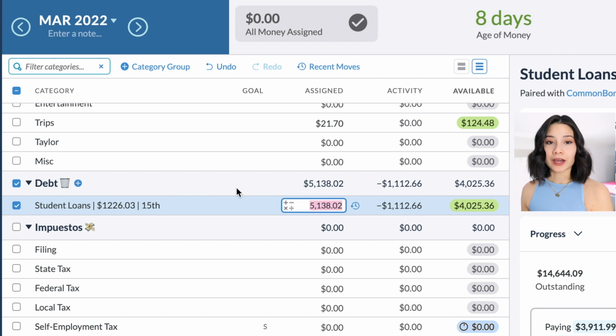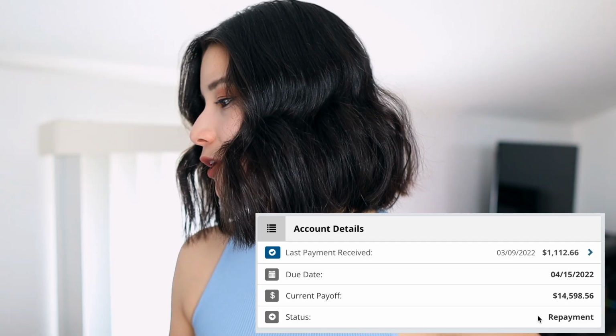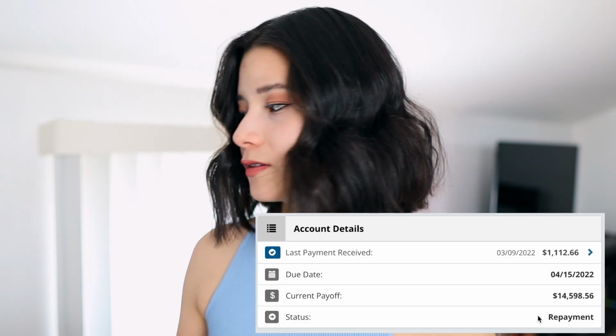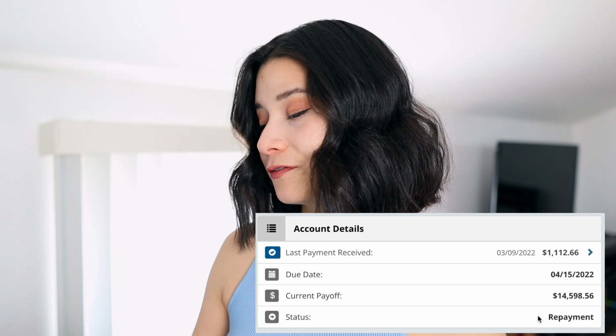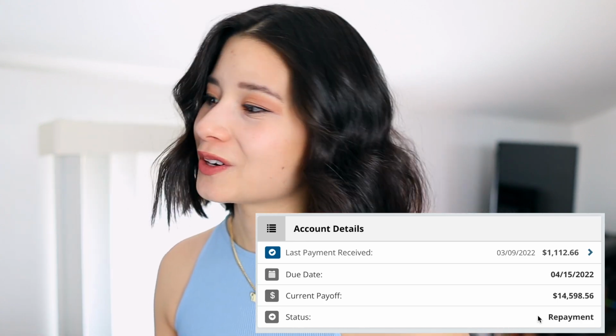Beautiful. Okay, so now that that's allocated, I can officially send a payment, and that'll be awesome. That's a nice chunk of money towards student loans. Okay, yeah, my current payoff is $14,598.56 to be exact. I was close, okay? I was close.